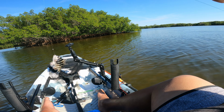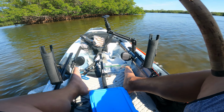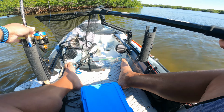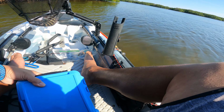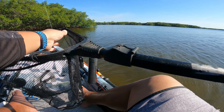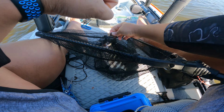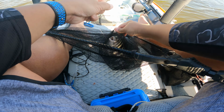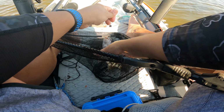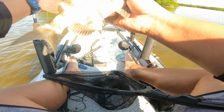He looks like he's probably, let me just set him in this net right here. He looks like he's probably like 10 inches, maybe. He's got like a good bite. So I knew they were down there because I kept getting bit on shrimp and fiddler crabs, but not on the dead greenbacks. Little sheep's head.